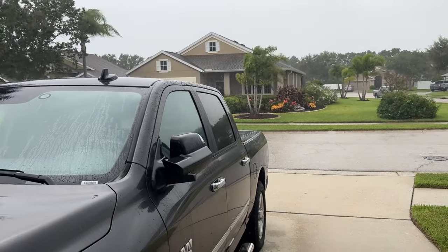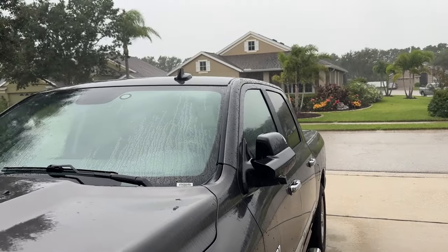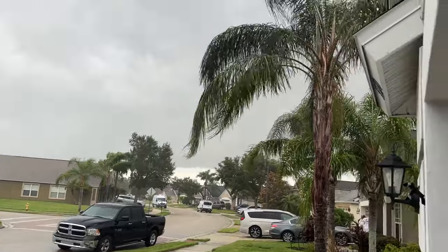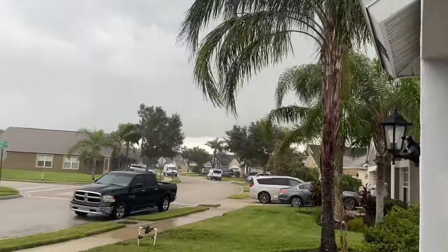So the squall line is just about on top of us here. And that's why it started raining again. The wind's picking up again. You can see it's starting to get windy.